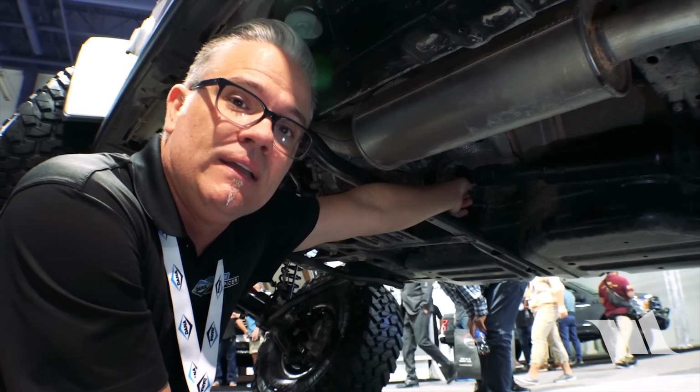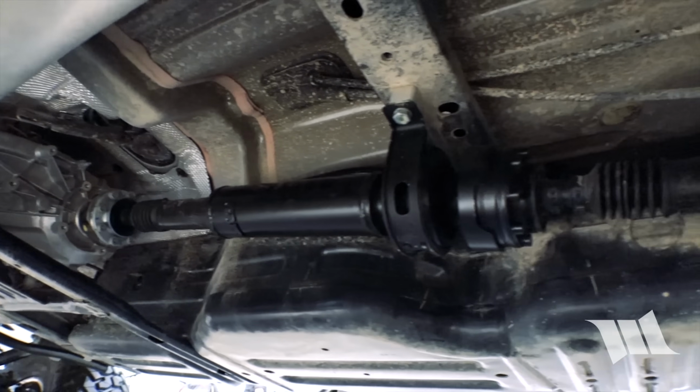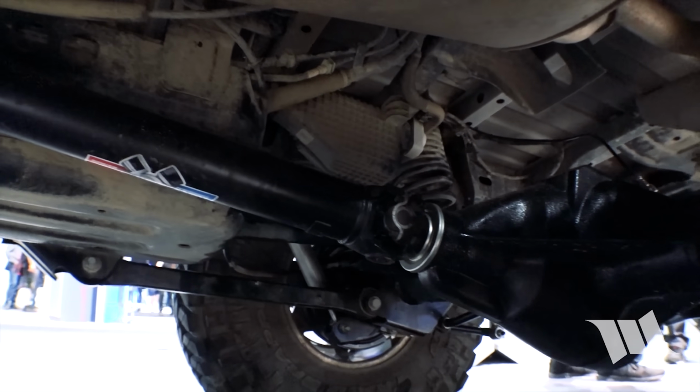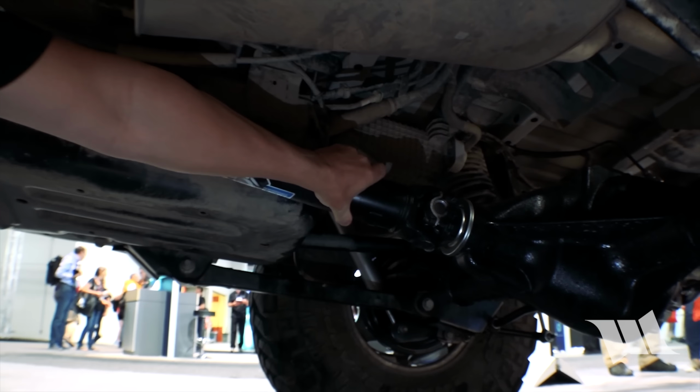We can leave the CV joint here, and then when it runs back down here to the rear, that's when we change to a 1350. This is a half-round 1350 U-joint, so it's nice and strong.